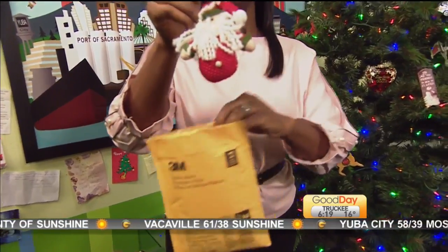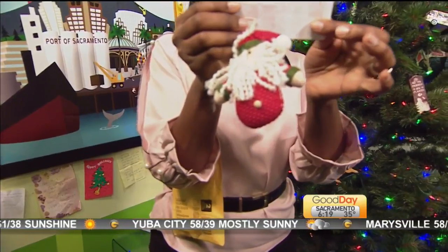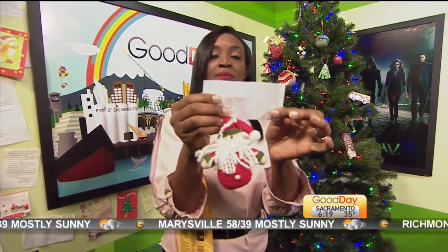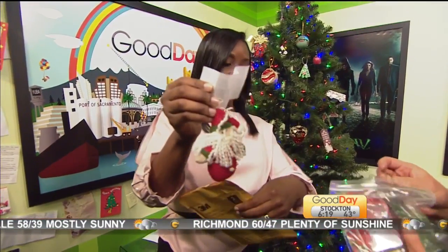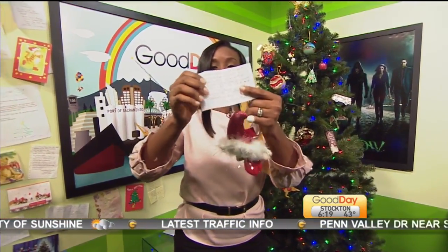This one, look how cute this is. The little Santa. This one says, I now have a little glass tree, and this little Santa has been in the bottom of the box for 6 years. He's going to be much happier on the Good Day tree. This is coming from the Lodi area again. And then this second one has been in the bottom of the box for 10 years. The little Santa hat there.